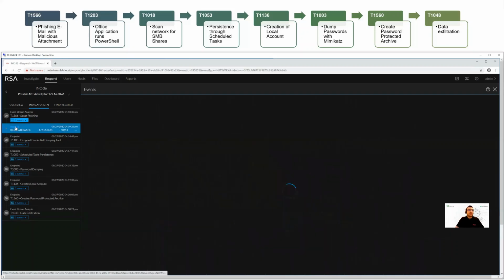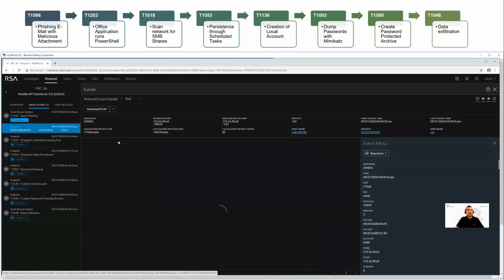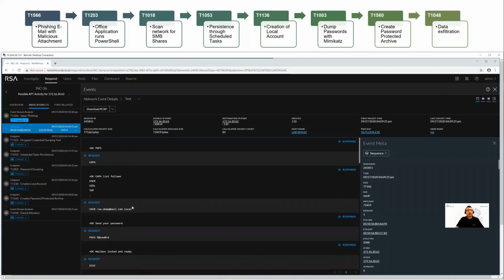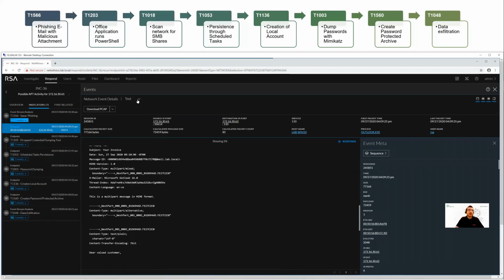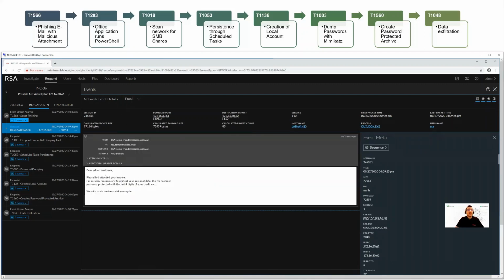And if I click on the network session, it will actually provide me with the reconstructed payload for that session. So this is the reconstructed mail payload as seen. So this is in text format. But if I change the format into email format, I will then see it reconstructed as an actual email. And this is crucial for the analyst because you can then quickly and very easily confirm whether this is a false positive or not. In this case, we can clearly confirm that this is an actual phishing attack.